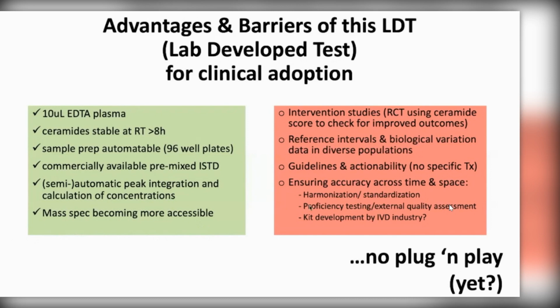I guess as the biggest barrier to a wider adoption, we have to acknowledge that so far the performance of the ceramide assays has only been shown in observational cohort studies. But what my clinician friends are telling me is that what's really missing is intervention studies using the ceramide score for risk management and comparing treatment outcome results after 10 years. So, for example, the statin dosage, depending on either the new ceramide score or the traditional conventional risk management.